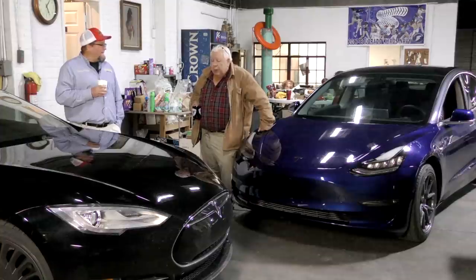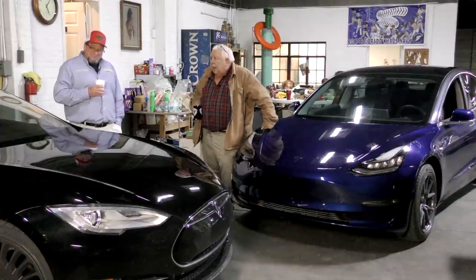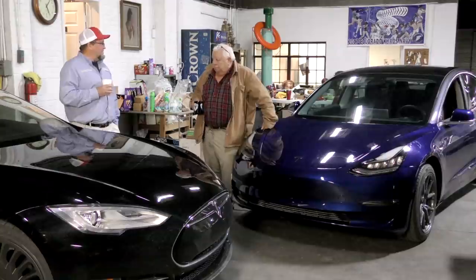In any event, we have the Model S back. This Model 3 is ready to go. Amen. And you're going to walk us through how to make it legal. I'll take notes and photograph the whole process. Okay.